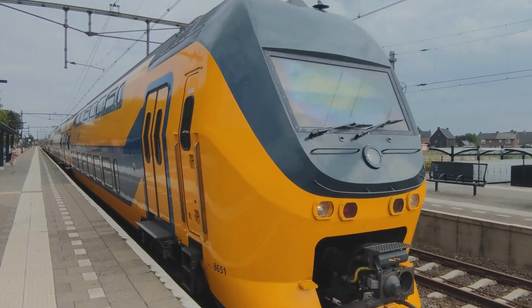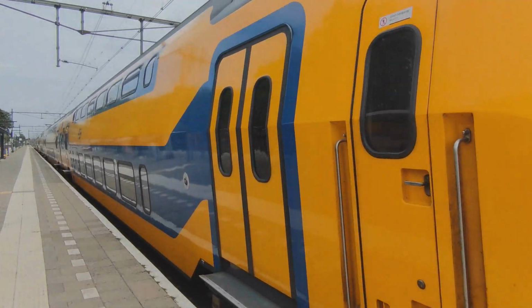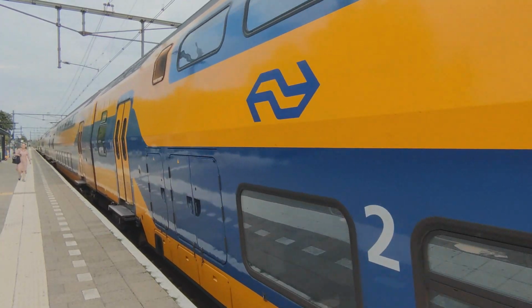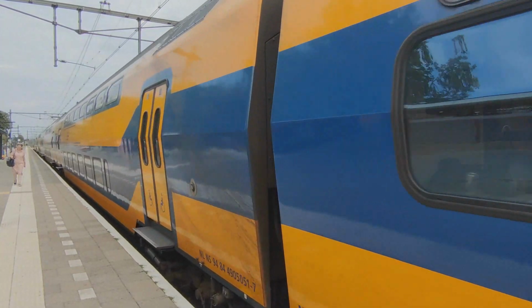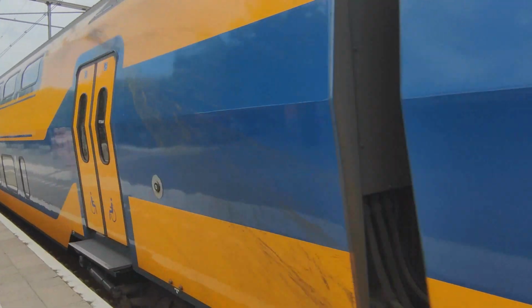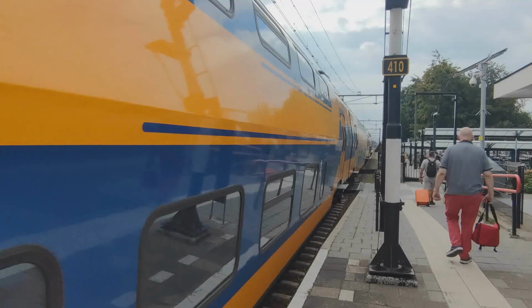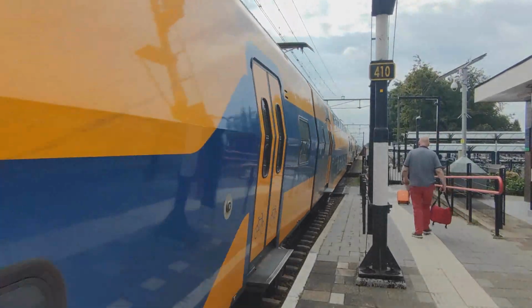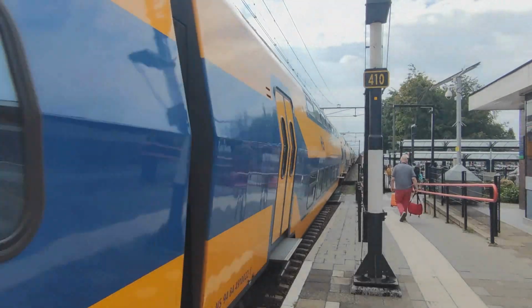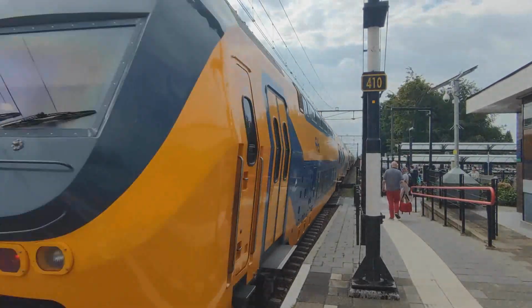Now I don't have a confirmed acceleration rate for these trains, and guessing only gets us so far. I can at least say that the VIRM accelerates at a modest rate, and is rather smooth all the way to top speed with no sudden jerks. The top speed, just like all other trains in the Netherlands, is capped at 140 km/h due to the crap soil conditions and outdated signaling systems on the trains.